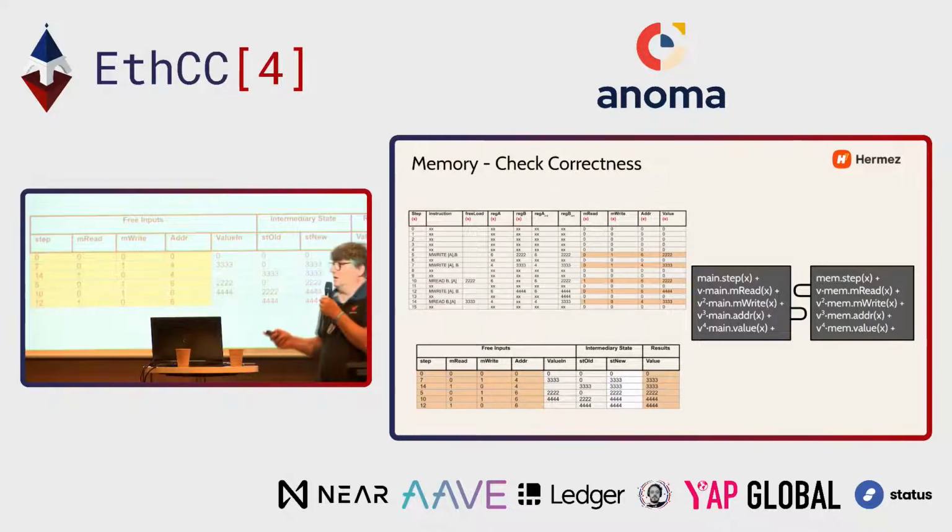The cool thing here is that instead of just following the same order, what I'm doing in this state machine is I'm sorting the state, so I'm sorting the reads and writes first by address and then by step.